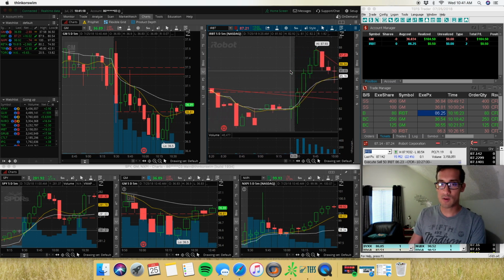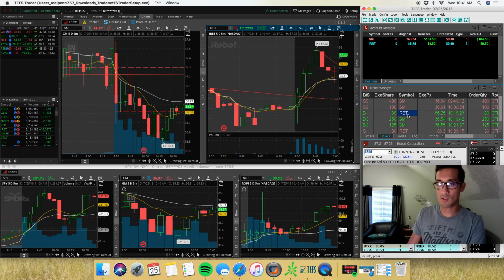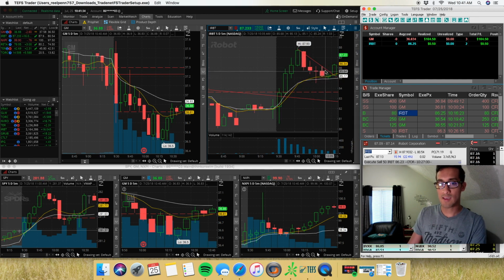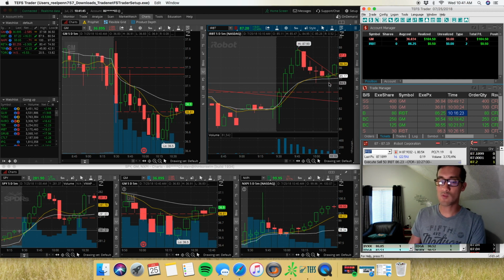I initially saw it here. I wanted to get in over the high of this candle, so we're right at 86.15. Put my stop down here at 84.50. Took 80 shares. So that ended up not happening. It actually started consolidating near VWAP, and as it broke up and over, that's when I actually got filled. So my fill was at 10.16. So right here in this candle, broke open over. My stop was still going to be down here at 84.50.